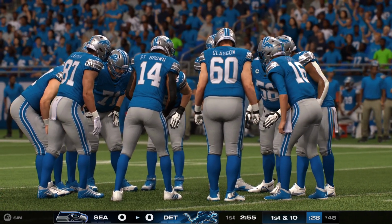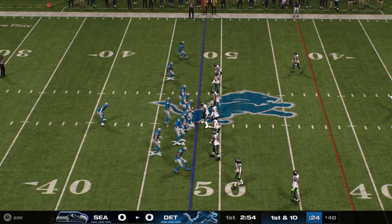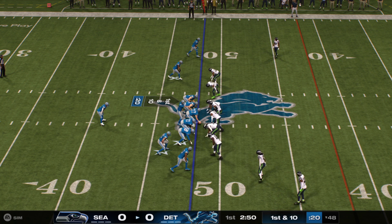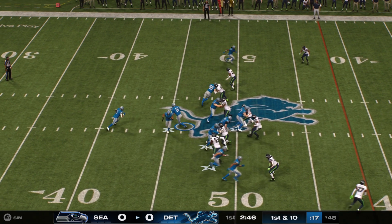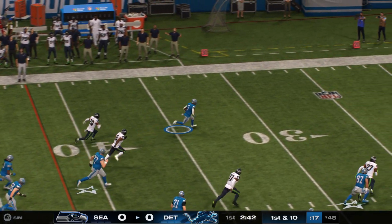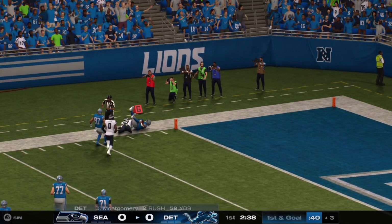Well, they kept it simple there, CD, only needing the short gain to move the chains, so they didn't want to go with a deep throw. They just go with that safer, shorter throw and able to convert. Nothing wrong with that at all, partner. Check the box, right? Make sure you pick up the first down. Offense is getting established. You're moving the ball. You're not turning it over. Check, check, check. They like what they're doing early in the game.